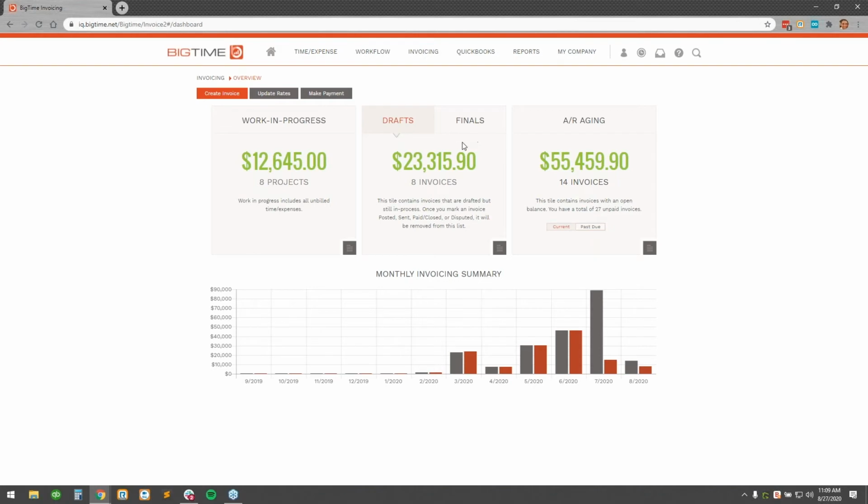Your drafts and recent invoices will be available here for you. And you have a full active AR aging report and a section here. It's going to automatically sync with your QuickBooks account.